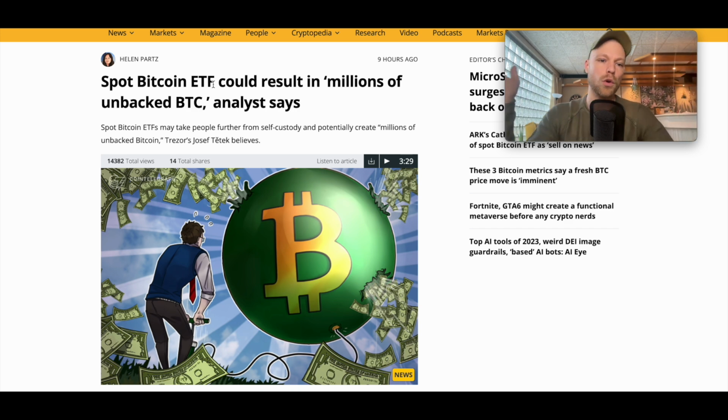It's the same with gold ETF. They say that because of the gold ETF, banks were able to manipulate the gold price because they issue as much gold as possible through an ETF, not through physical gold, right? But through an ETF, which has to be backed by gold, but is not backed by it. That could also happen with Bitcoin, where they just make ETFs without it really being backed by Bitcoin, right?